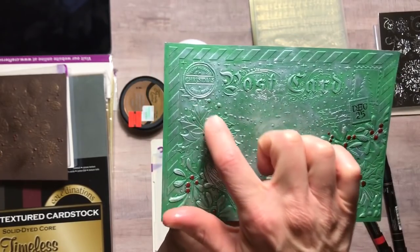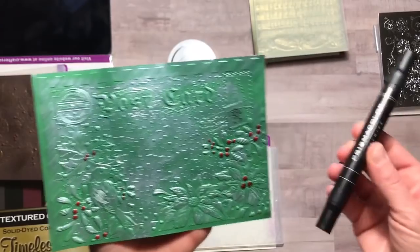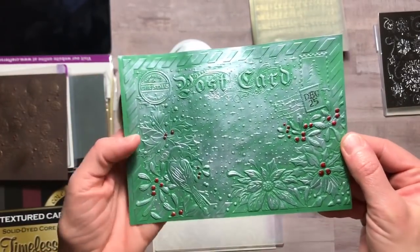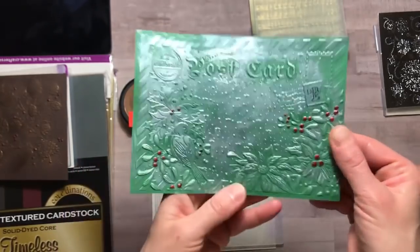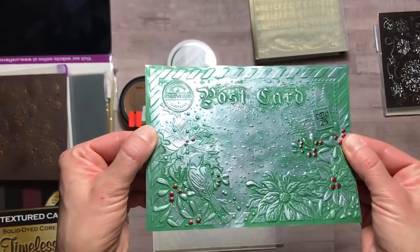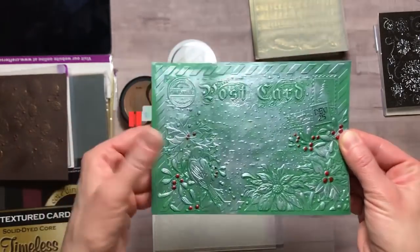I wasn't sure if all these were berries or not. I think some of that's snow, so I only did a few. And then I used the black Prismacolor to bring out the December 25 on that. And actually I could go as far as making the whole flowers a different color. But yeah, I'm really liking how it comes out.